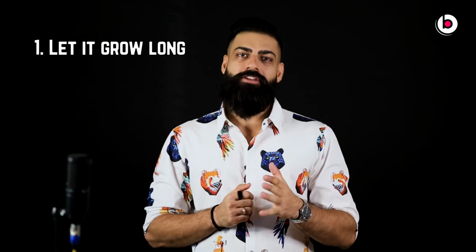Number 1. Let it grow long. Firstly, just break away from the trimmer and let your beard grow for about 90 to 120 days. Yes, there will be a few awkward days, but eventually the beard will grow out and cover up all those patches. Secondly, you can creatively trim your beard and clean up those lines.